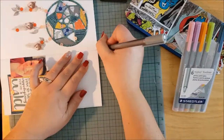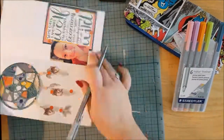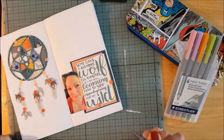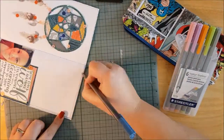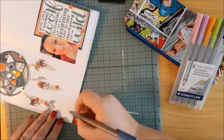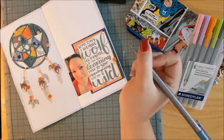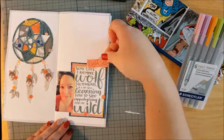So here you can see that's where my camera cut out. I've already put my picture down, and I layered up a few things behind that quote. And now I'm just going around the edges. I knew I wanted to do something else, but I wasn't quite sure what. So I'm just going to do some sketchy lines around the edges in gray and blue.